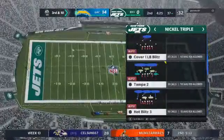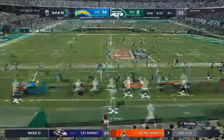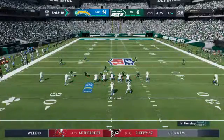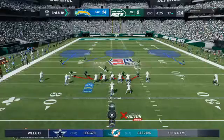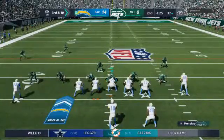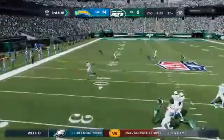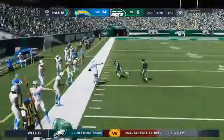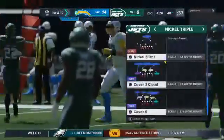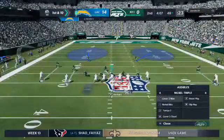Well, so far in this drive, they've done some good work. They force incompletions on 1st and 2nd down, bring up 3rd and 10. That brings up the big question. Do they bring pressure or do they play coverage on this down? Going to throw on 3rd down with Herbert. And he comes back with one, complete. And he'll take this to the other side of midfield before going out of bounds. Give him 15 yards on that one and a Charger first down.